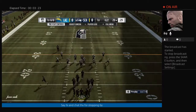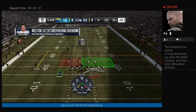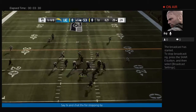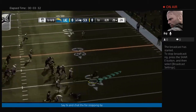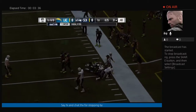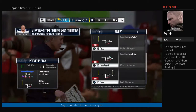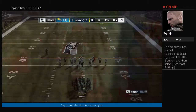Wilson and the Seahawks take over now, 1st and 10 at the 20. This is the Oklahoma State alum, Chris Carson. Shifts by him at the 25. And he's going to get this one across the 30-yard line. The drive starting with a 1st down, 11 yards on that pickup.